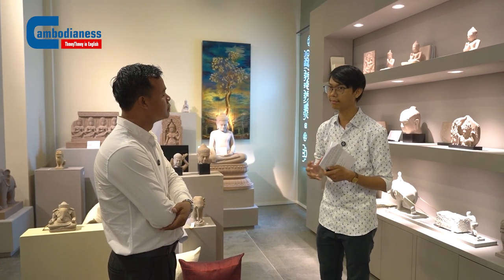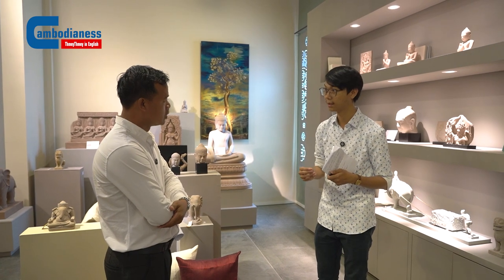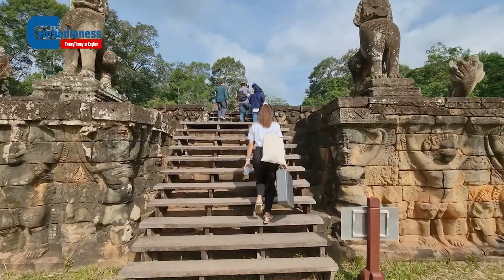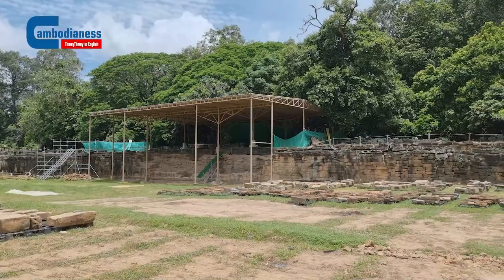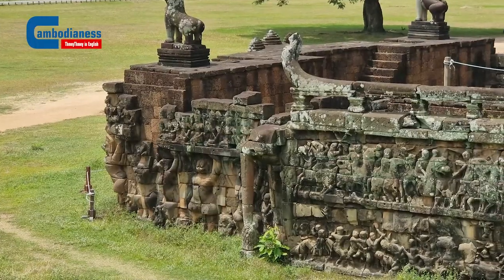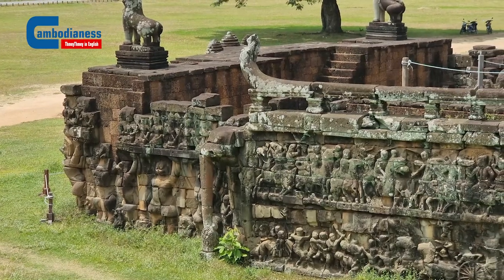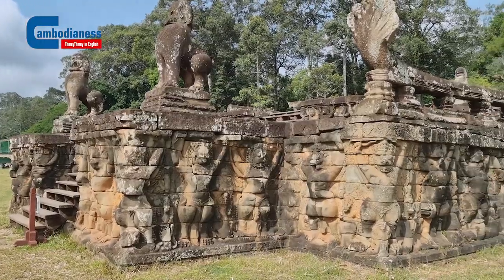you mentioned something very interesting. Yeah. The institution became a reality after a restoration at the Terrace of the Elephant at the Bayon Complex. Yeah. You know, one of the biggest archaeological monuments in Siem Reap. So can you tell us more about that inception, sir? Why did the Terrace of the Elephant somehow make this place a reality?